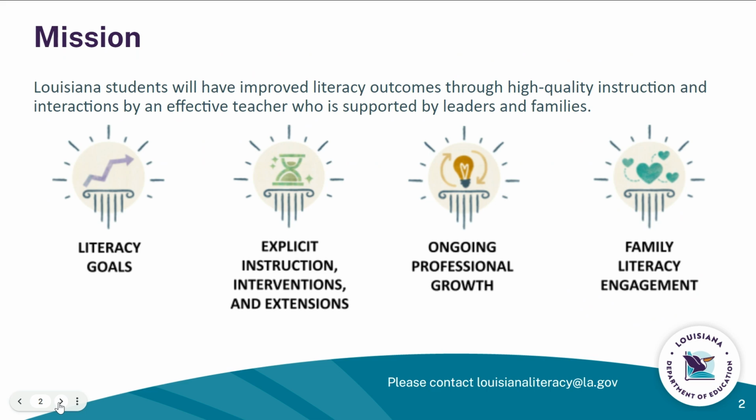Let's begin with our mission. Louisiana students will have improved literacy outcomes through high-quality instruction and interactions by an effective teacher who is supported by leaders and families. We support this mission birth through 12th grade with a comprehensive approach that is built around 4 key literacy pillars.